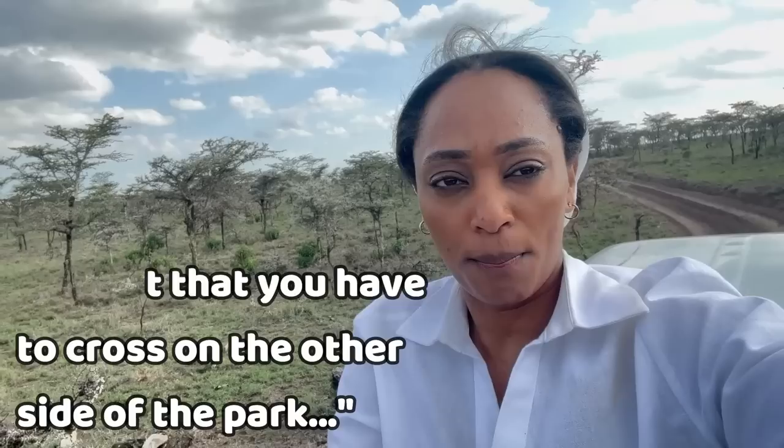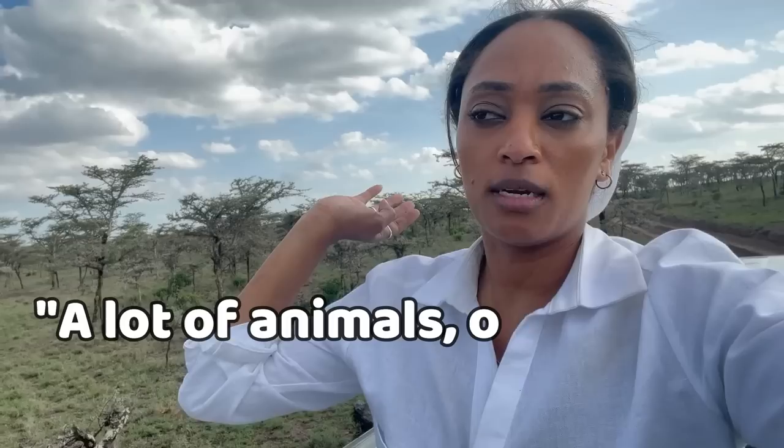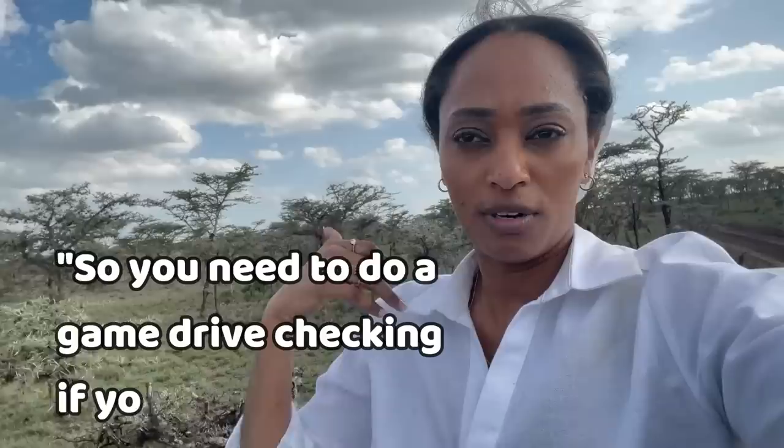So that you are able to see more animals. It's not that Jambo Mutara doesn't have a lot of animals on their side. What normally happens with animals, they normally scatter everywhere. So you need to do a game drive all over checking if you can see either elephant, rhino, a gazelle, zebra, giraffe and all that.